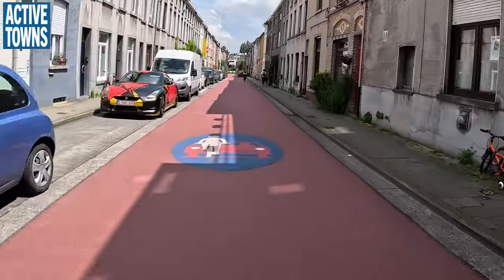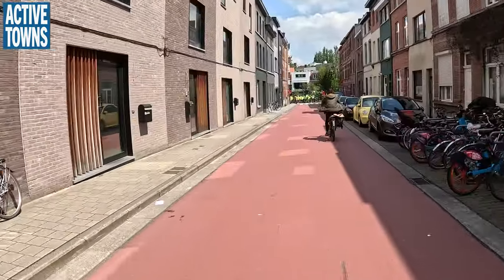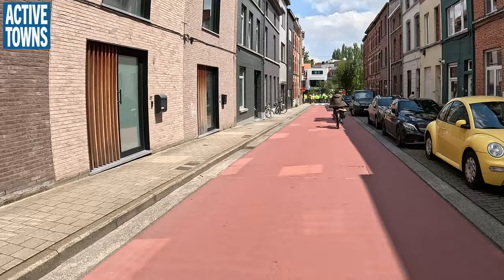And how long has it been now that Belgium has been doing the Fietsstraats? The first Fietsstraat we had in Ghent in 2011, so 13 years ago. Okay. And since then it has been in the traffic rules, and now I guess, especially in the northern, Dutch-speaking part, about every local authority has some kind of Fietsstraat. Okay. And here you see it, when it's a Fietsstraat, it's in red. Yeah. And we have the symbol in the beginning.